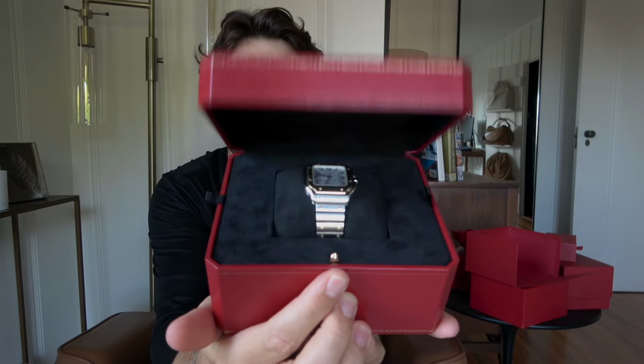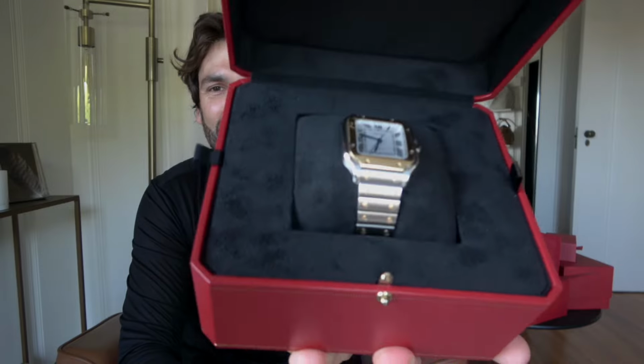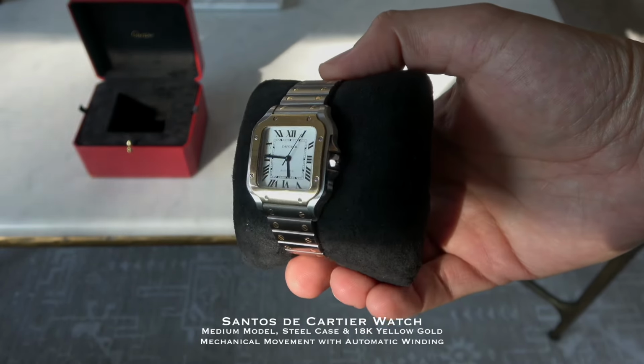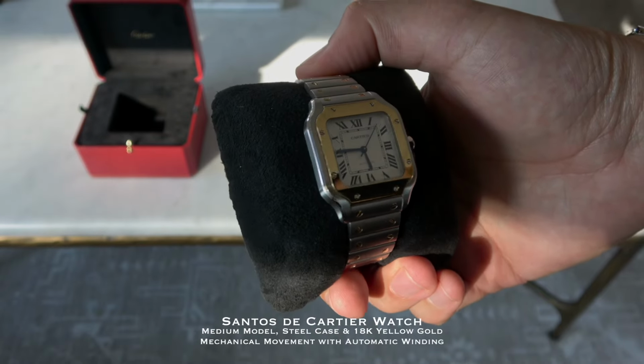I'm going to finally show you now, so you can see it's very Cartier recognizable. It's such a beautiful box. I think I will keep that forever. And then once you press the button here, you will see the watch I have chosen, which is the Santos, the Cartier watch, the medium model.